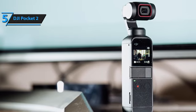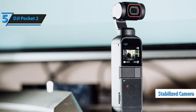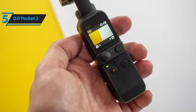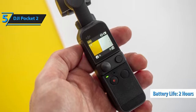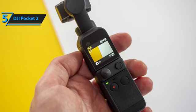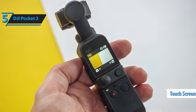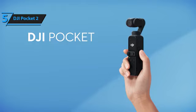The standout features of the Pocket 2 are its mechanically stabilized camera that fits comfortably in a pocket and the ability to shoot in various resolutions and frame rates, as well as 2.7K HDR. The battery lasts for over 2 hours of video recording, ensuring ample time for capturing footage. While the touchscreen and slide-out module for accessories can be slightly cumbersome, the Pocket 2 delivers an impressive balance of performance and convenience, unrivaled by other products on the market.